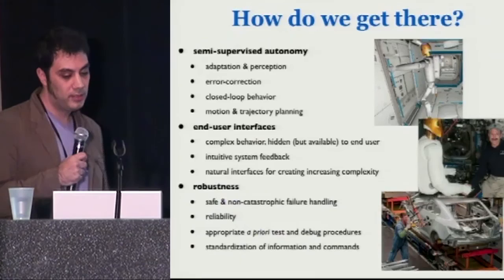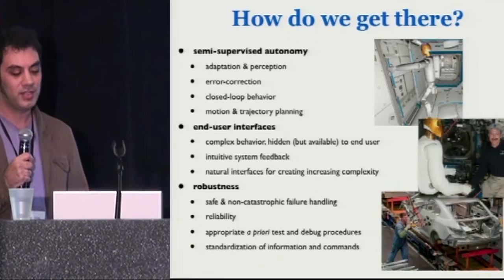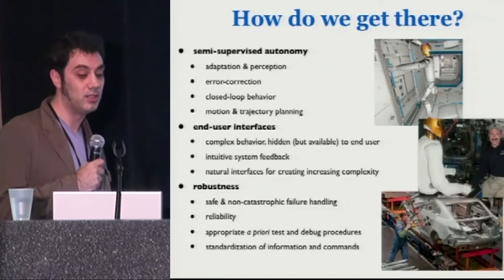And arguably most importantly, we need robustness. We can add the autonomy, but as everyone here probably knows, when you start putting in autonomy, robustness sort of suffers, right? We need to make sure that when we add this autonomy, the robots can still do what they're meant to do reliably.